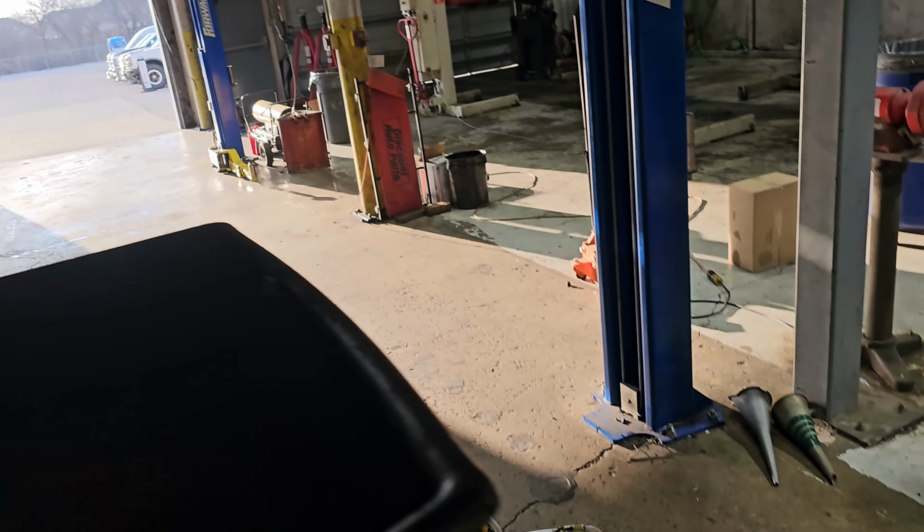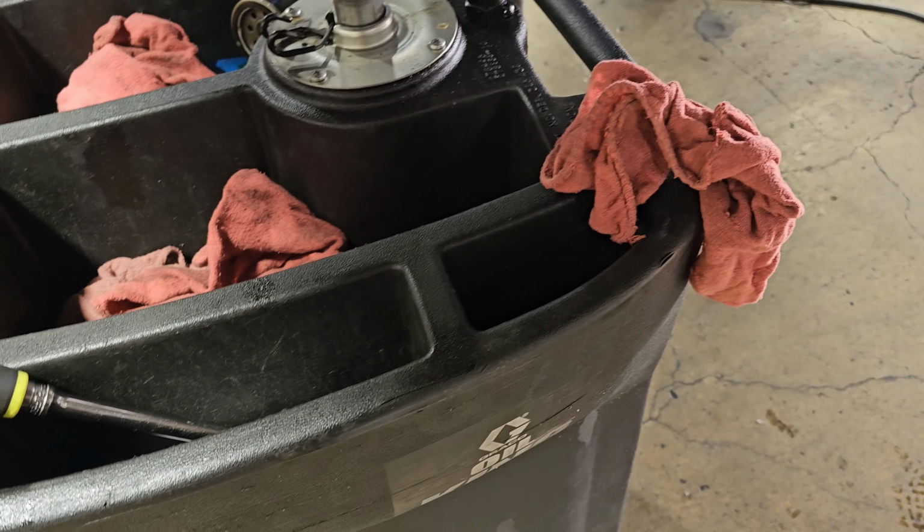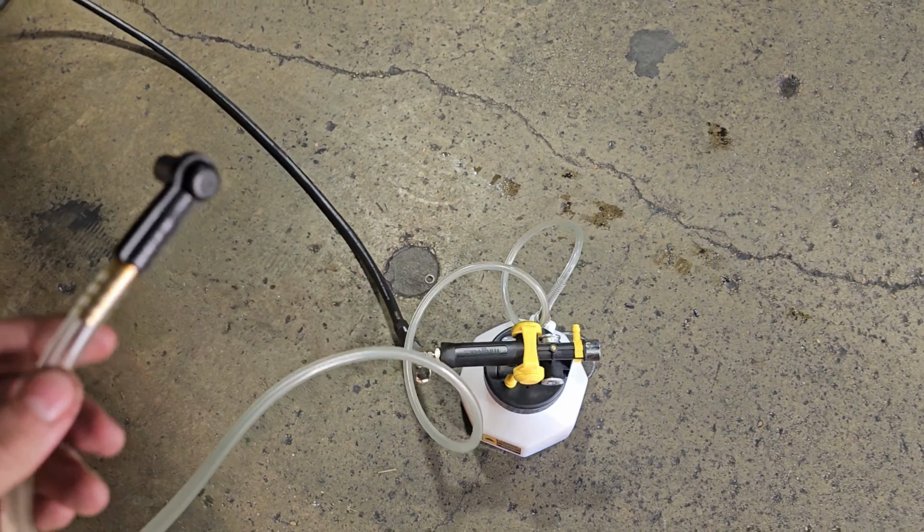While that drains, I'm gonna bleed the brakes. So for bleeding brakes, you're gonna have a couple methods. You'll have vacuum bleeding, pressure bleeding, gravity bleeding. I'm gonna use vacuum. If you're gonna use vacuum, make sure you have that tip, and you're always gonna start at the wheel or caliper that's farthest away from the reservoir. I'm gonna start on the back passenger wheel.